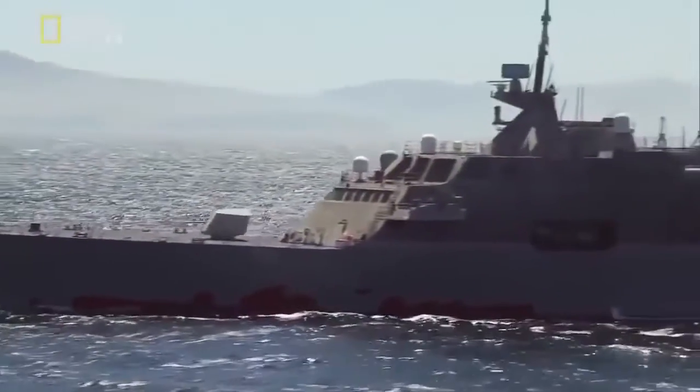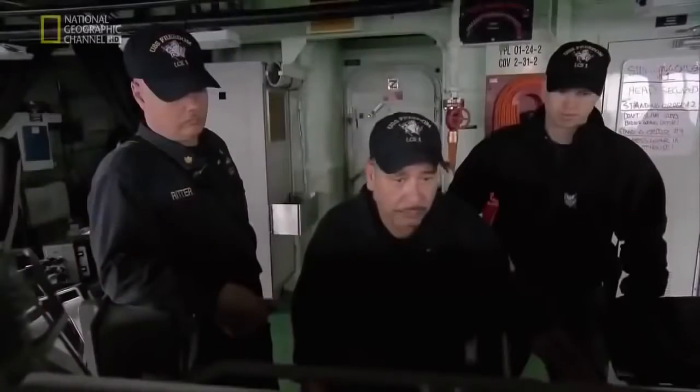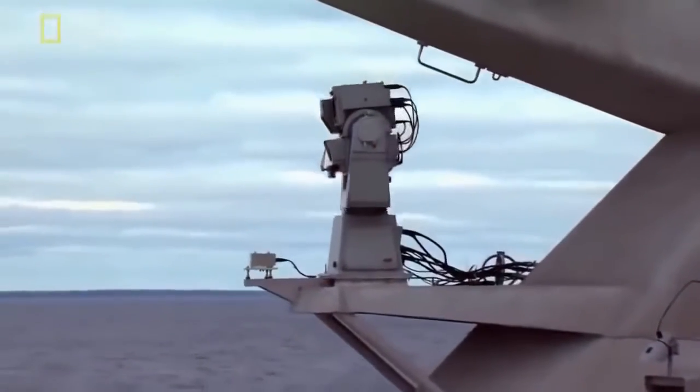With precious time slipping away, Freedom quickly repositions and starts again. All right, about 20 knots, we're going to open up to about 5 miles from these guys, and then come back to the event. We're going to swing around and do exactly what we just did.